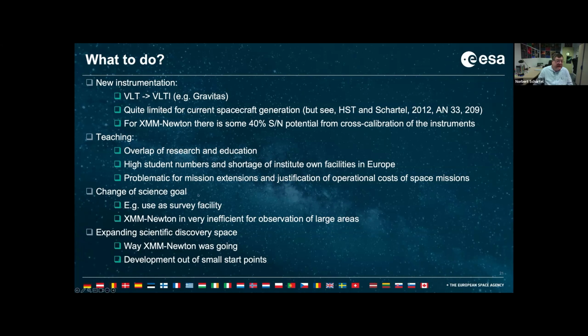Another thing which we studied is a change of a scientific goal. We studied this for technical reasons. Would it be possible, would it make sense to use XMM as a survey facility? And this looked very, very bad. It becomes extremely inefficient if we go away from pointed observations to large areas. This is really not constructed for that.